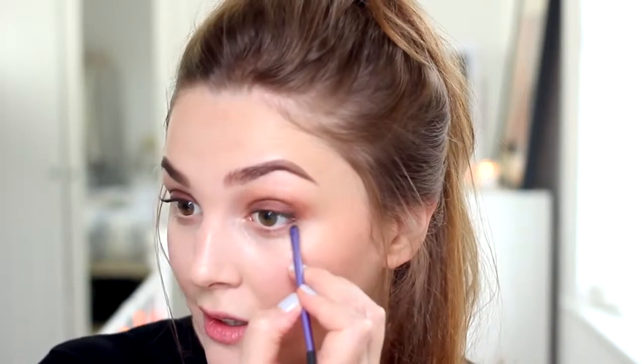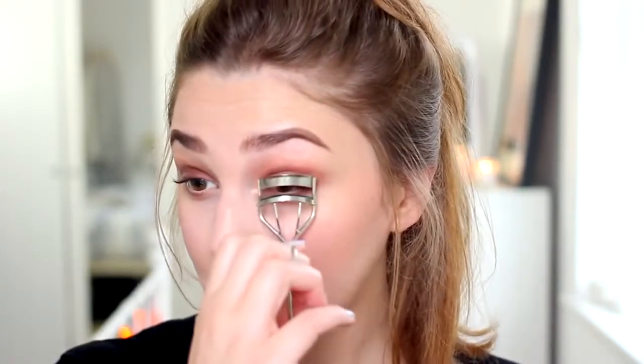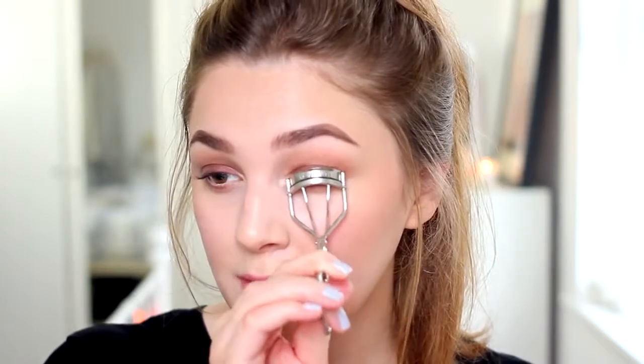I'm also going to put a little bit of the eyeshadow on my bottom lashes as well, just because I feel naked these days without wearing eyeshadow on my bottom lashes, so I'm just going to do a really small line, only about halfway. And then I'm going to curl my lashes, because I'm not wearing eyeliner. I really do need to curl them and boost them up to open up my eyes.